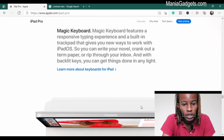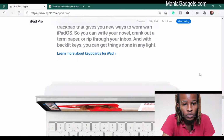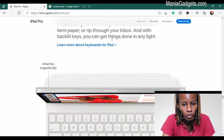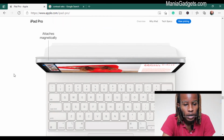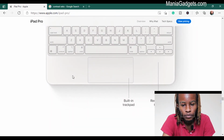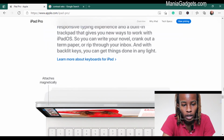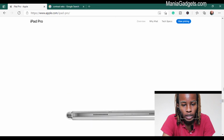Magic Keyboard features responsive typing experience and a built-in trackpad that gives you new ways to work with iPadOS. So you can write your novel, crank out a term paper, or rip through your inbox. And with backlit keys, you can get things done in any light. Awesome. Attaches magnetically. Awesome. Built-in trackpad, responsive typing. So you attach it to the iPad Pro magnetically.